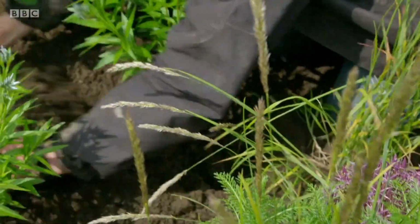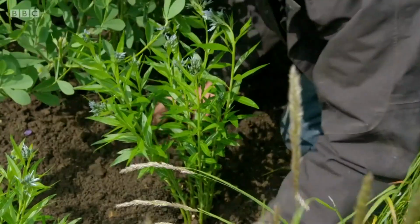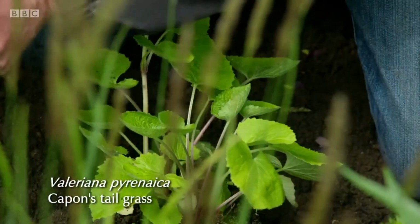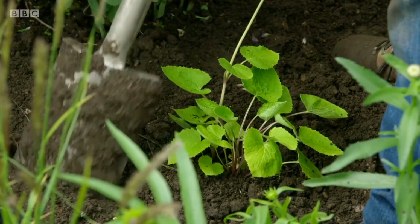So you see the contrast straight away in the foliage, and that'll fill that space really nicely. And this Phalarum as well, it will seed a bit. So I do want this space to take on a little bit of a life of its own as it matures.